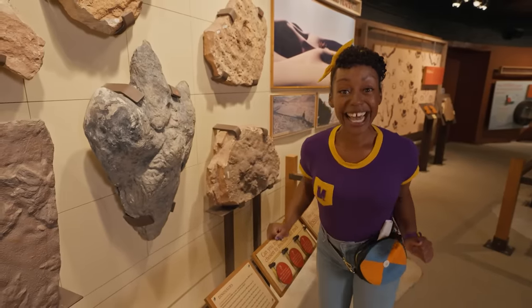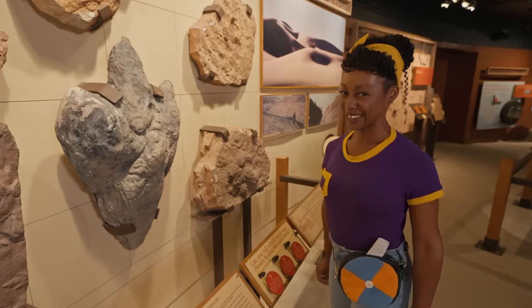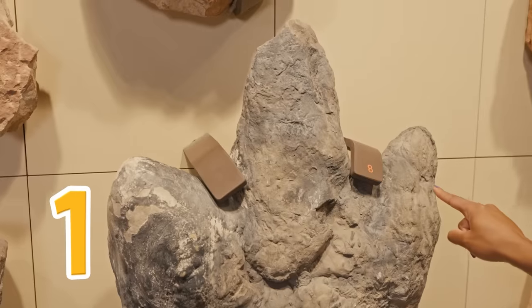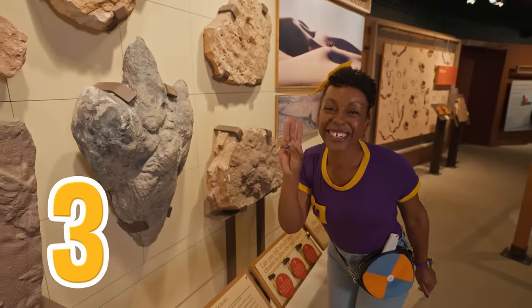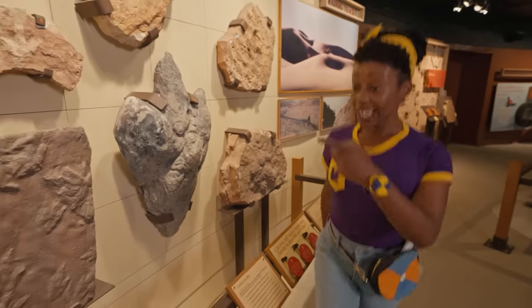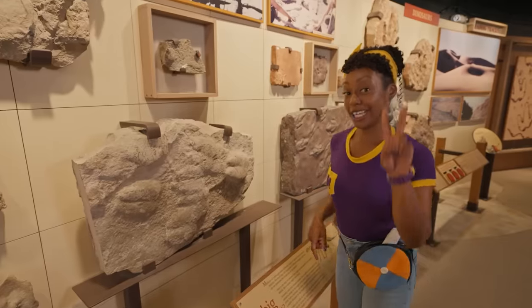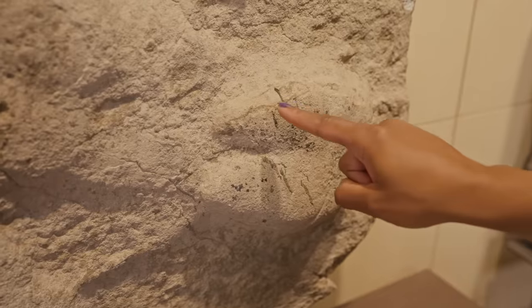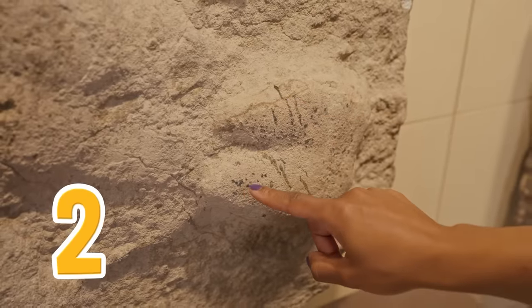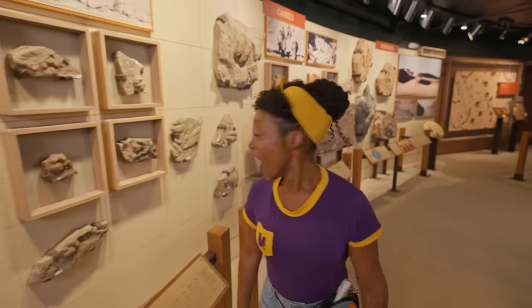Oh, I got it. Let's count the dinosaur toes. Most dinosaurs had three toes. Ready? One, two, three. Three dinosaur toes. Oh, check it out over here, some more footprints. But this is from a camel. And camels only had two toes. Let's count them. Ready? One, two. Come on, let's check out some more footprints.